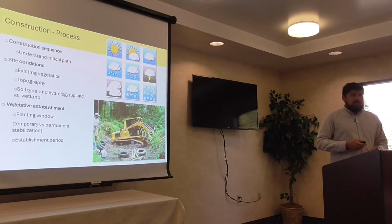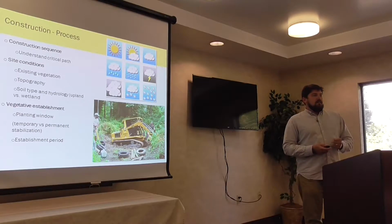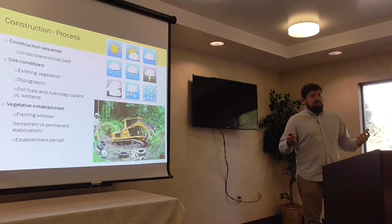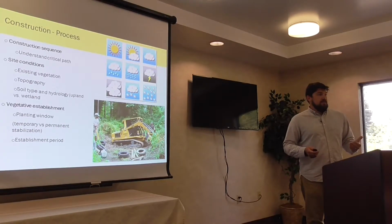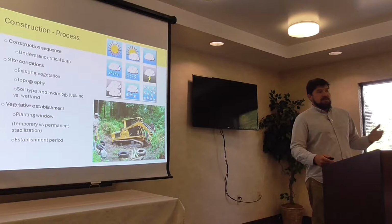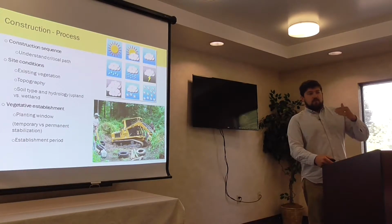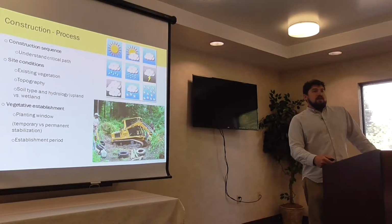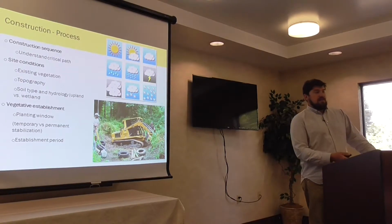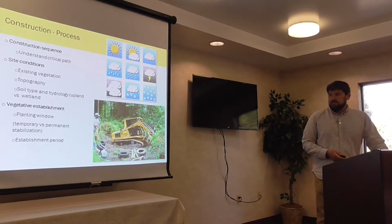And then consider establishment period. The establishment period really comes into play with maintenance, but is your client expecting something after one growing season? Because if they are, a warm season meadow is not your best option. That takes 3 years. Maybe you need to think about doing something more cool season based, or maybe instead of seed in the rain gardens, you need to just use containers, and figure out how to work that into the project budget.